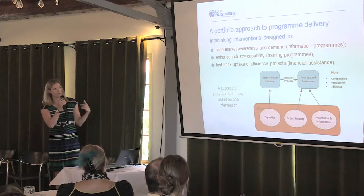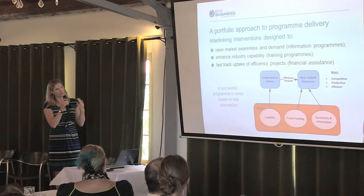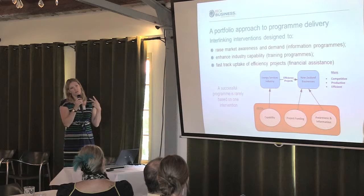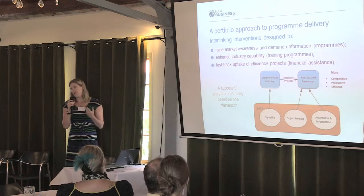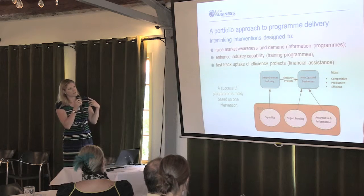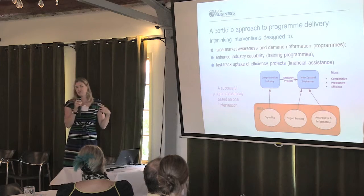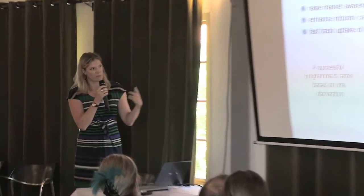This is really just to show you what we're trying to do by focusing on these three areas, which is to take much more of a holistic approach, because as was said, it's not about a silver bullet. It isn't just about buying petajoules. It's about making sure there is a sustainable market out there that can serve business demand. So that's why we focus on training and capability programs for the energy services industry, as well as trying to incentivise businesses to actually buy those services by giving them a little bit of an extra financial push.